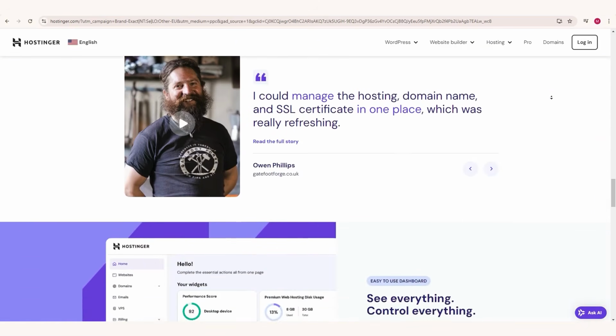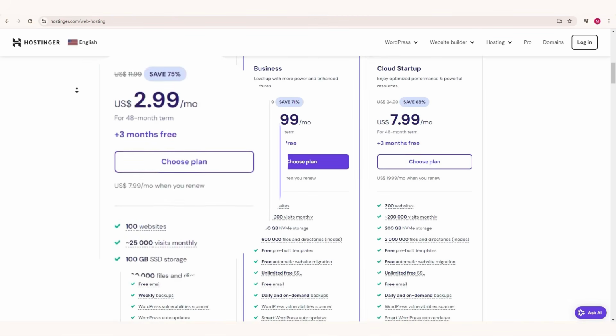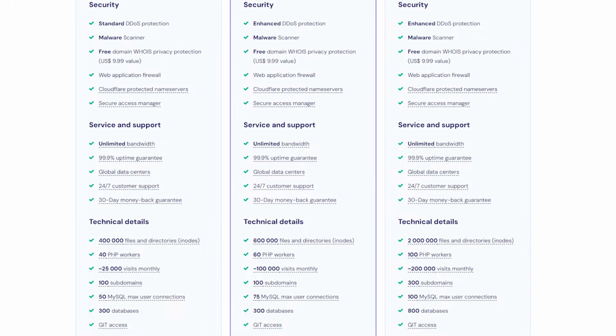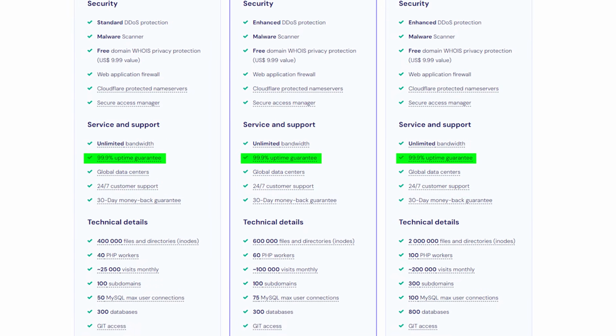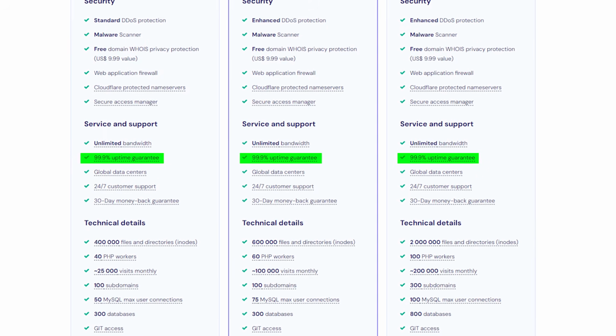You're getting lightning fast performance at a fraction of the cost compared to most of its competitors. For example, their basic shared hosting plan is often under $3 a month and even cheaper with discounts, but more on that later. Now, this is pretty incredible considering the quality you're getting. In terms of performance, Hostgator offers a 99.9% uptime guarantee, which means your website will rarely experience downtime.